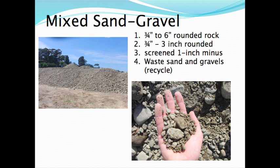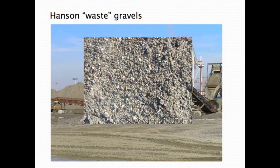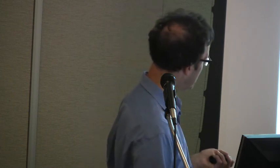And one rock type we used a lot of was waste sand and gravels from Hanson mining operations in San Francisco. This is the oyster shell. This is Pier 94, Hanson Mines, and this is a waste product to them. For us, it's gold. If you're building beaches, this is great stuff. So we grabbed as much of this as we could. They're happy to get rid of it. We're happy to use it.